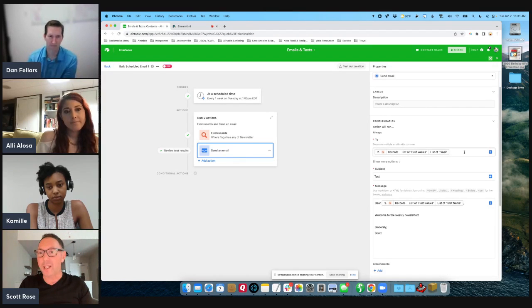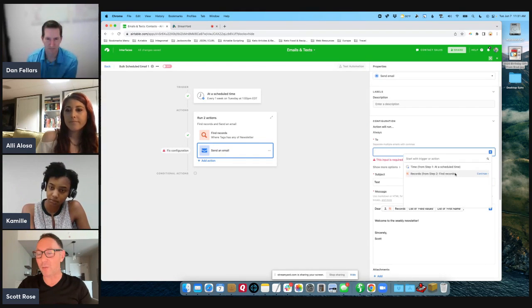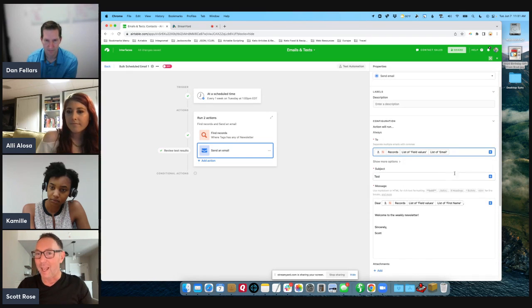Right here, if you specify who you want to send this email to, I'm just going to delete this for a moment. If you click on the plus sign here, I'm going to choose my find records step, click on continue, and we'll go in even further. When I get down to the field values, I can click on continue again, and I will finally get to the email address. You'll notice, you can already see it happening right there, it's already giving me the array of email addresses. So if I insert this here, it's actually giving me a comma delimited set of email addresses from those 3 records.